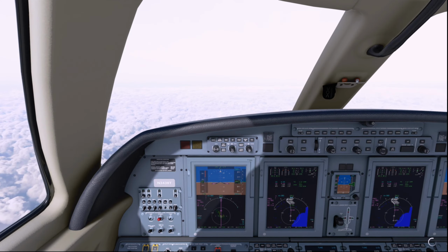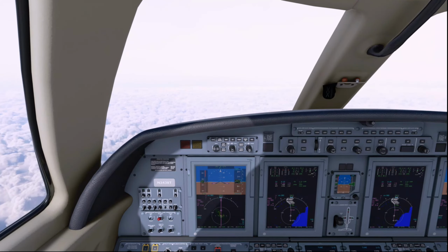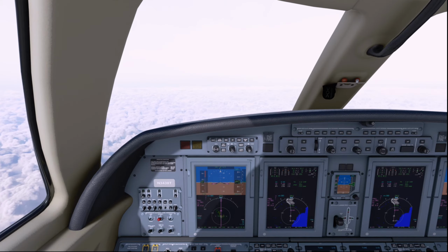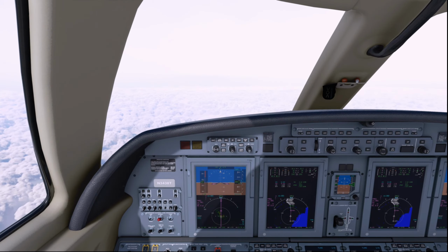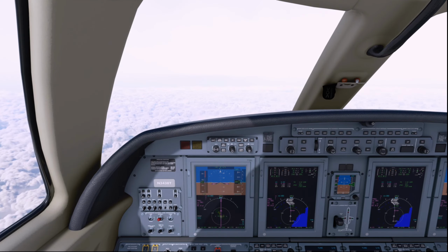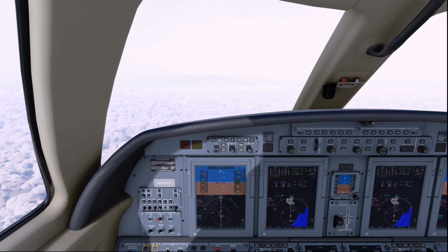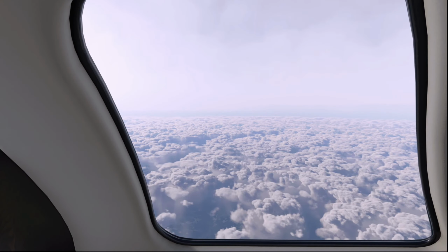Atlanta Center, Citation November 903 Echo Zulu, holding short of runway 8 left. Number 3 Echo Zulu, Atlanta Center, cross runway 8 left, hold short runway 8 right. Cross runway 8 left to hold short of 8 right for Citation 3 Echo Zulu. Delta 512, exit runway, got traffic holding position for you. Holding position for Citation 3 Echo Zulu. That wasn't for you. Delta 512, expedite your crossing, please. Roger. Crossing 8 left for 8 right, Citation 3 Echo Zulu.